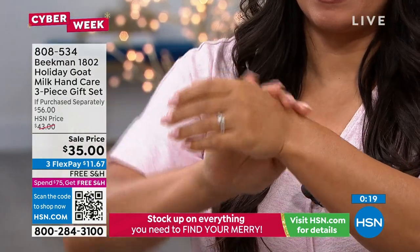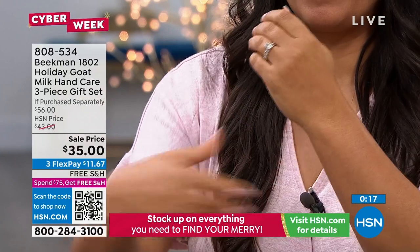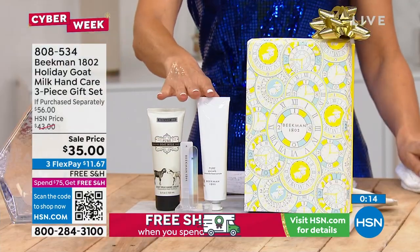It can go in the dishwasher. You can clean it that way. And then you use your hand lotion, you use your hand serum, and you get beautiful hands.